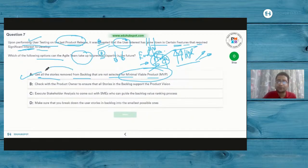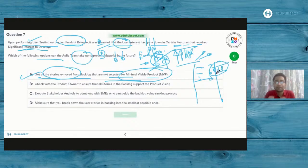Why? Because it is asking for removing the stories from the backlog that are not selected for MVP. So now you have a story backlog, and there are some features which are selected for MVP. You know what MVP is, as we discussed a few minutes back: the set of all the features which are minimum and required to make the product viable end to end to the user. But then getting all the remaining stories out of the backlog, will that ensure that your MVP is more attractive to the customers? Think through, give a second thought. Obviously not. Option A gets ruled out.